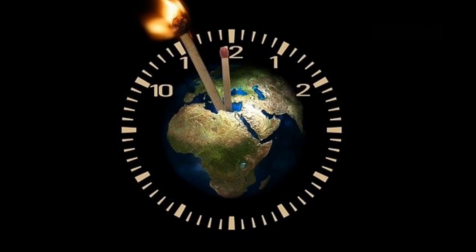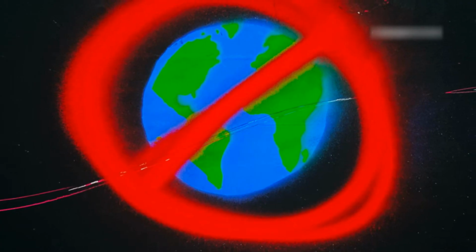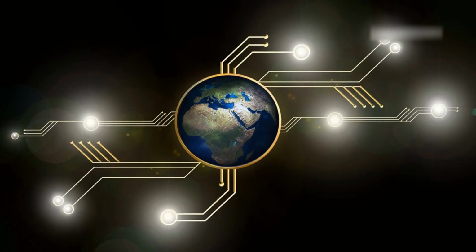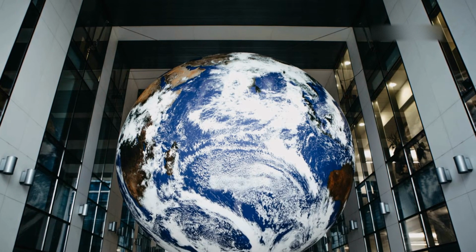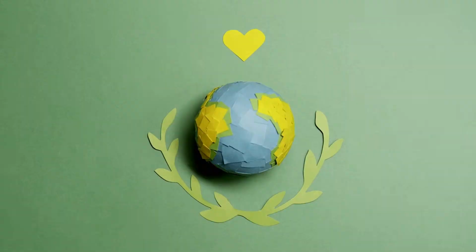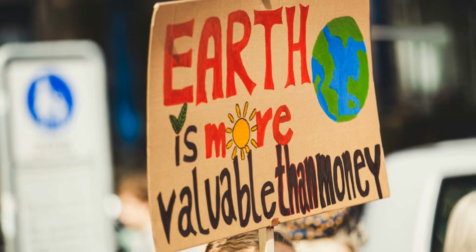So there you have it, the 12 principles of green engineering. From designing out danger and preventing pollution at the source, to maximizing efficiency and planning for a product's afterlife, these principles provide a comprehensive and powerful roadmap. They are not just separate ideas, but an interconnected philosophy for creation.